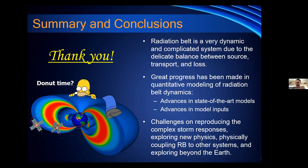As I understand, the inner belt is around 2 Earth radii, the outer belt between 2 and 10 or something like this, right? Three-ish, two to ten. And this is within the magnetopause. Yes. Are there any extreme events? If there is an extremely strong solar flare, let's say, or CME coming our way and perturbing the magnetopause, what happens to these belts, especially the outer belt?